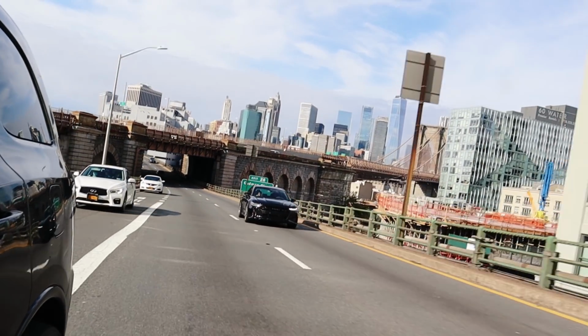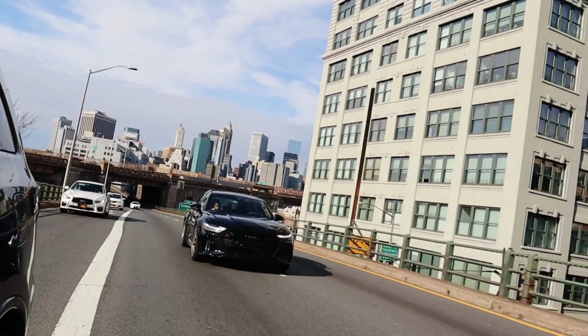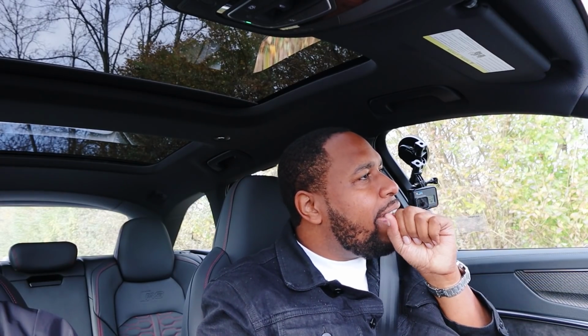We were so close. We did the eighth mile in 7.58, so that's pretty good. My guess, based on the way this car was pulling just now, 7.58 in the eighth, I'm gonna say 11.6 in a quarter. I think it's gonna do. What do they advertise? Do you know?